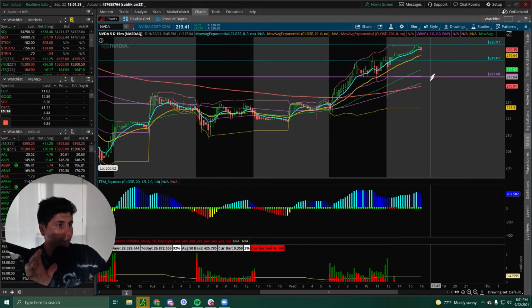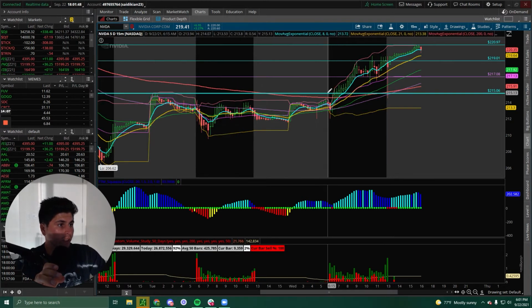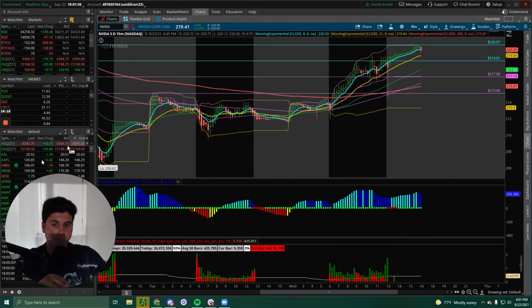Now below 217.08, we can see 215. Why? Because this is a previous resistance again. NVIDIA struggled to break here, but as you can see, once it broke, it ran up. So we're going to use this as another support target. All right, let's go to Snap.